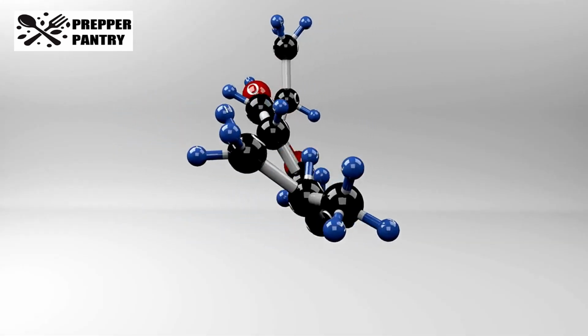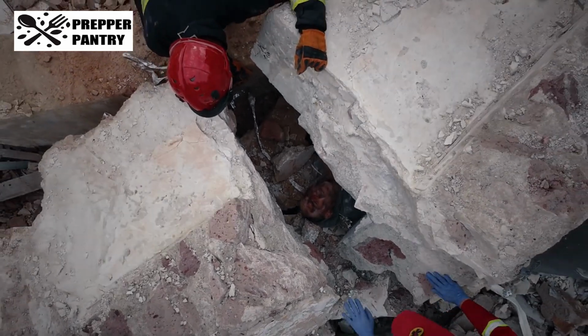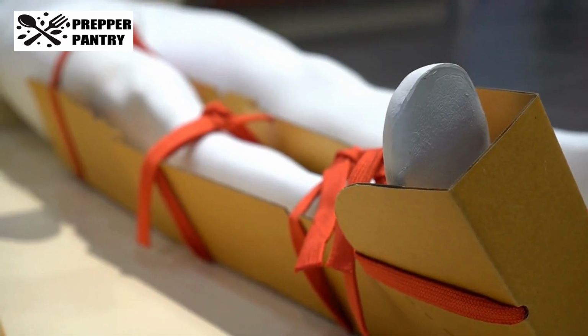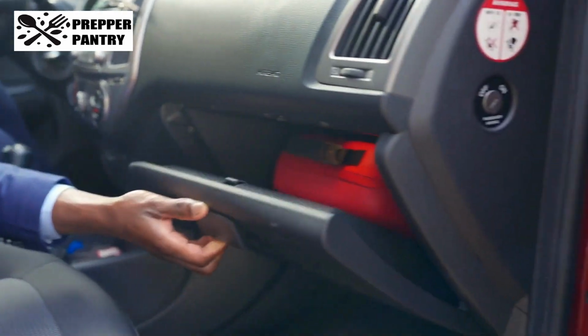You'll also want pain relievers like ibuprofen, which can help manage discomfort from injuries or illnesses. When you're dealing with survival situations, staying sharp and focused is key, and untreated pain can cloud your judgment. And don't forget about trauma shears, essential for cutting through clothing to access wounds or injuries quickly. The value of a well-prepared first aid kit goes far beyond basic care. It's your frontline defense in a world where medical services might no longer be available.